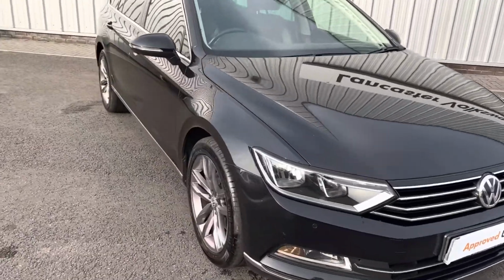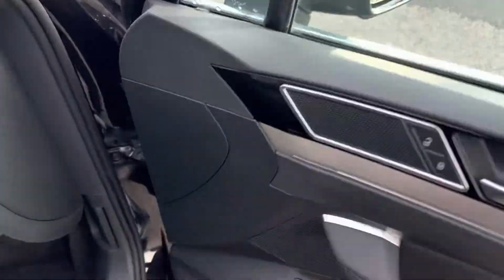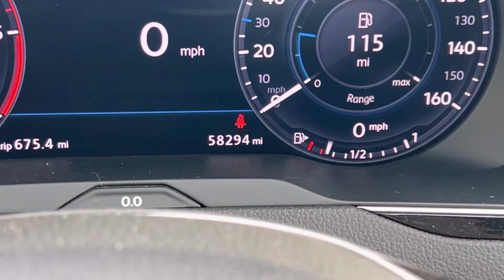We'll do a full 142 point check on it as well. That means we'll check everything from tyres to brakes, clutch, gearbox, fluids, making sure that everything's in the correct working order for yourself. See there, it's done 58,294 miles.